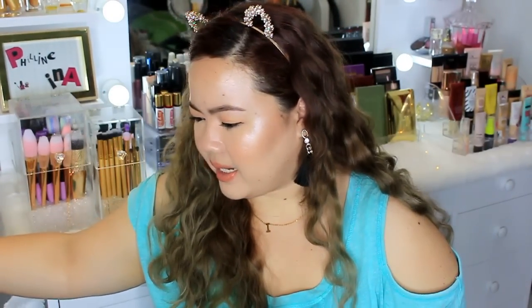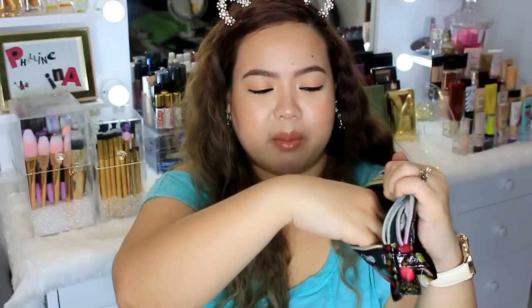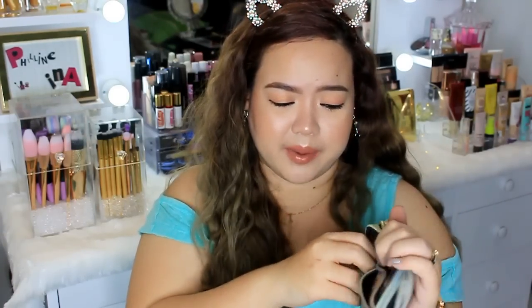Naiwan ko kasi siya sa sasakyan, kaya andito lang siya. So, ilabas na natin yan para magamit natin ulit. So, ayan. Oh, and meron pa na siyang zipper dito sa front. And yung laman ng zipper is an extra memory card. Pero 8 gig lang siya.